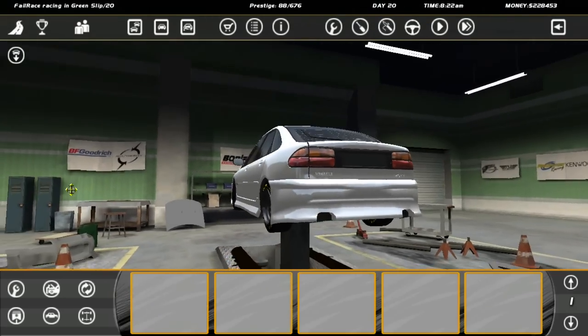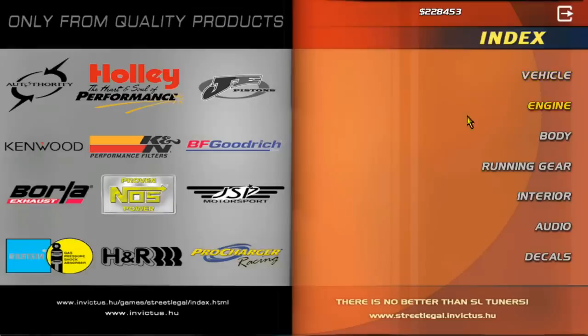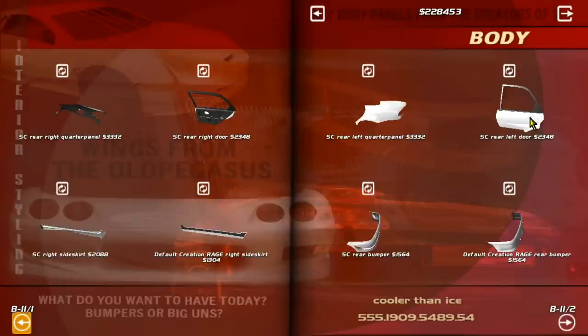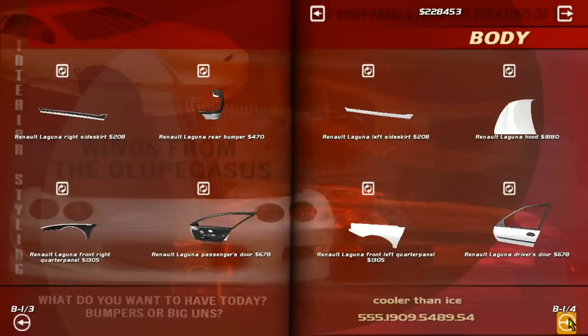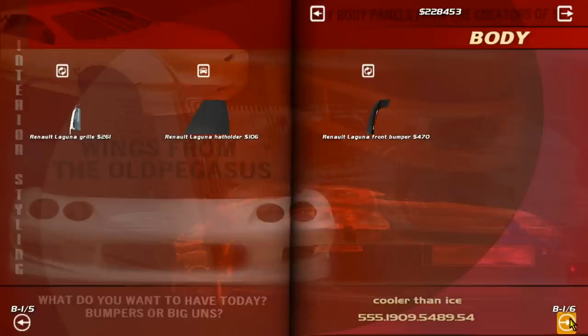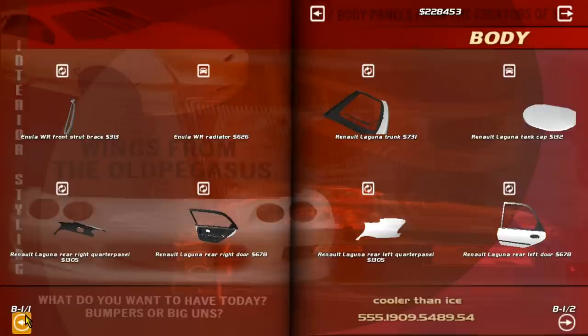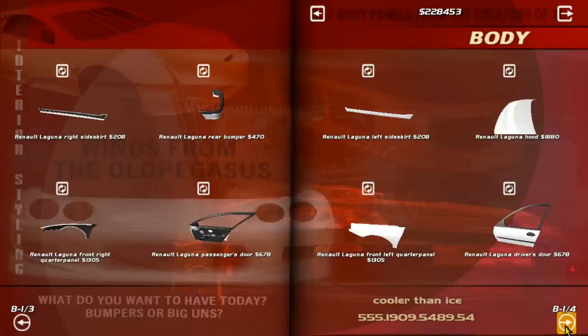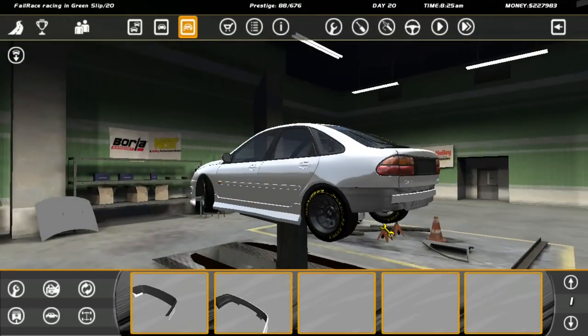I'm still not a huge fan of that rear bumper, to be honest. I like the front one, it's okay. I'm not sure about that rear one. What does the standard one look like? It'll probably look quite stupid with the normal car bits on it. Where's the rear bumper bit? Somewhere. That's a front bumper. That's not what we want. Do we not have rear? Am I missing something? Am I blind? It's possible. There it is. I am missing something. I am blind. Slightly.